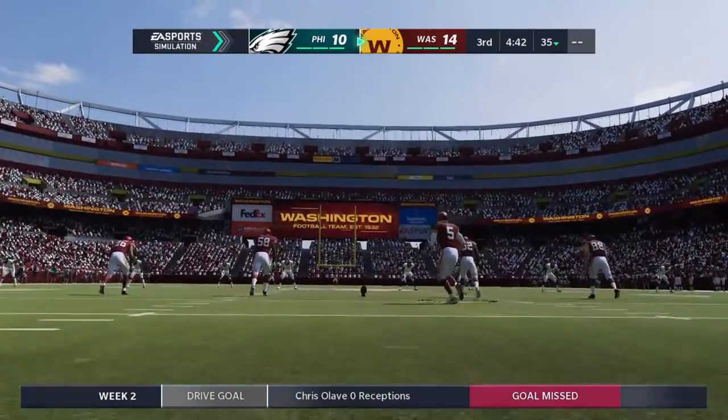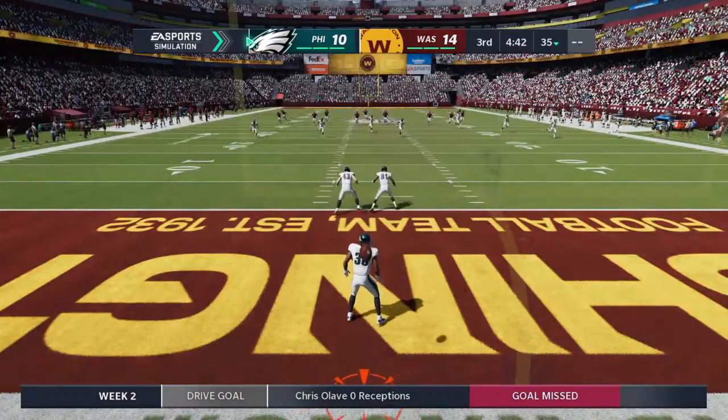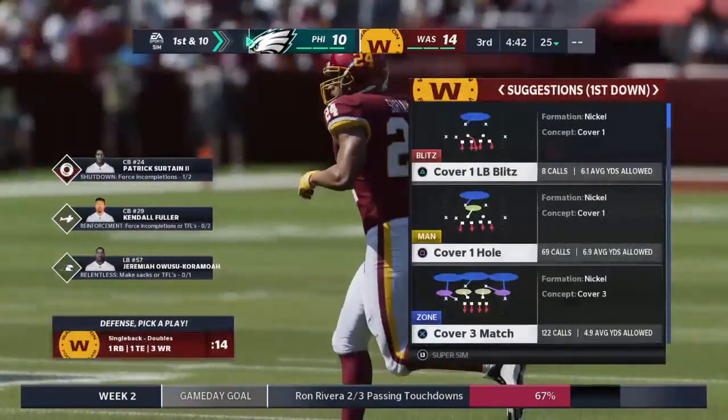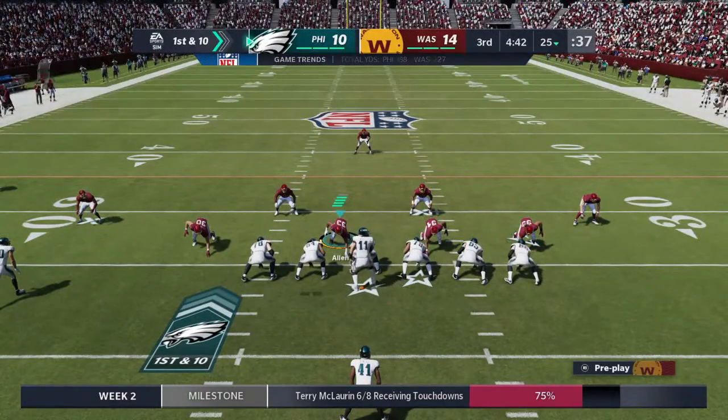Out is the kickoff unit as they run up and send this one away. And this will not be returnable. It's out of the back of the end zone for a touchback. So here are the Eagles now as they get set for their first possession of the second half.